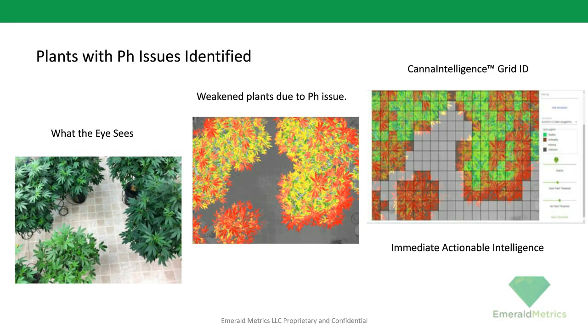So this next image is the same thing. This was actually a mother room. They grow in buckets in this room. Their mothers are all kept in large buckets. They had changed the water. The day before, the mothers were all wonderful. They went in, changed the water in all their mother buckets. The computer automatically picked it up, said, we have an issue. It came up as a pH issue. We called them up. They went in there, checked, and the person who had filled the buckets hadn't balanced the pH in any of the buckets, and all the plants were at about a 7.8. So the computer picked that up immediately.